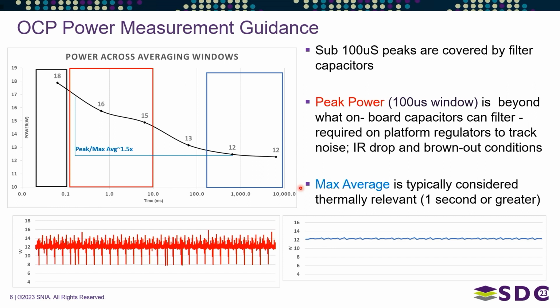But when you look at what's max average, that's the 1 second average, and this is typically what OCP calls out as a 1 second or greater max average. That is usually what we use to look at the thermal response of the drive, how does it respond to temperature variation. And that's the part that we want to look at right now. And you can see that number is a lot lower than the 16 or 18 watts that we see up there.